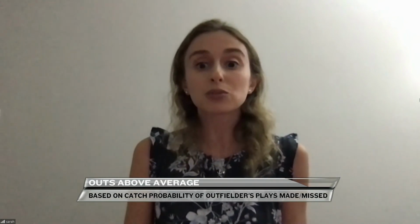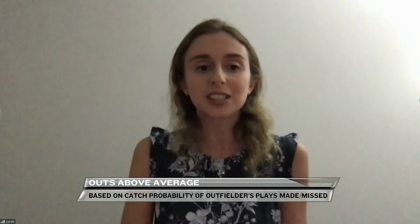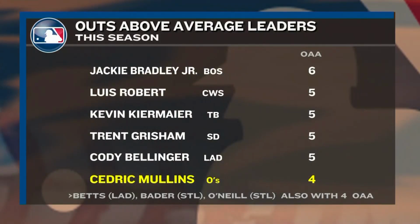And Cedric Mullins ranks really well here. So he has 4 outs above average in the outfield this year, which is tied for 6th most among outfielders. And obviously a lot of leaderboards are crowded this year, but look at those names ahead of him. Almost all of those are significantly very established outfielders. Trent Grisham, a little newer to the scene. Luis Robert also, but was known as a 5-tool player coming in. And Cedric Mullins is right behind those guys.